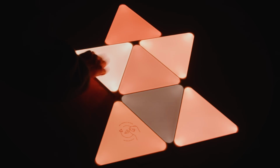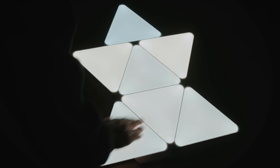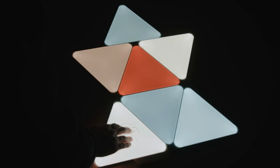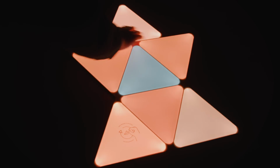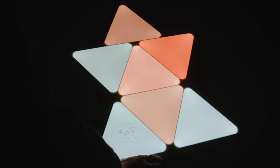So to set it up, just go ahead and start sticking the pieces together the way you would like and plug it into the wall and start using it right away. And for setup makeovers, this is definitely a product that we plan to use more often, because every time I've used LED cubes and stuff on the wall, people have really enjoyed that.